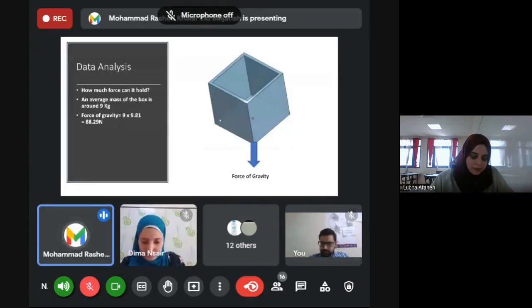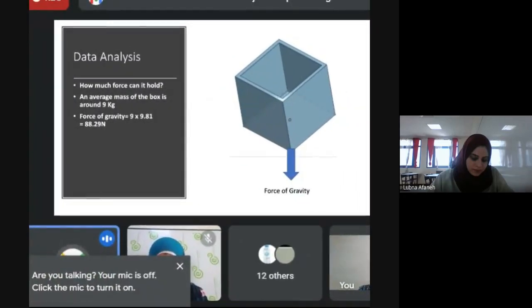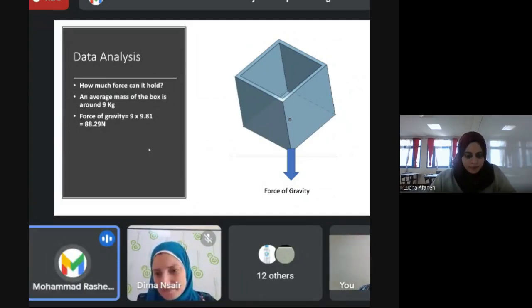So now we're going to talk about the data analysis or the main presentation components, which are stress, tensile strength and strain. So first of all, we're going to explain how we found the force of gravity. The force of gravity formula is F equals m times g. g is the acceleration of gravity, which is 9.81. It's a constant unit. Meanwhile, for the box, we chose the average mass of around 9 kilograms, and we found the answer to be 88.29 newtons.